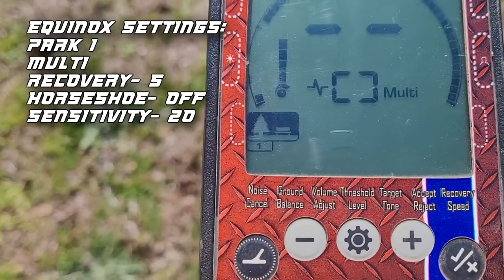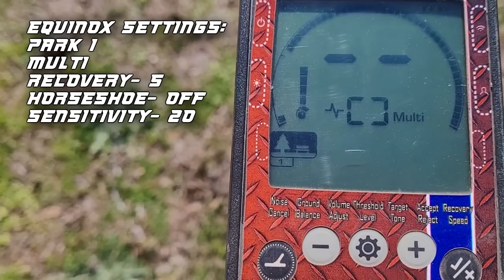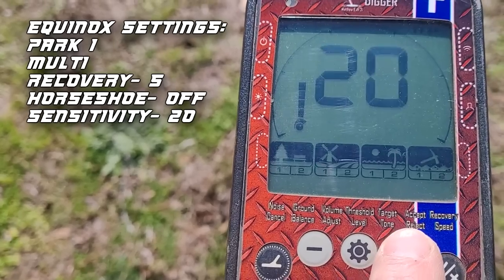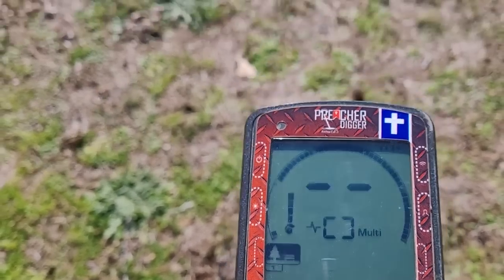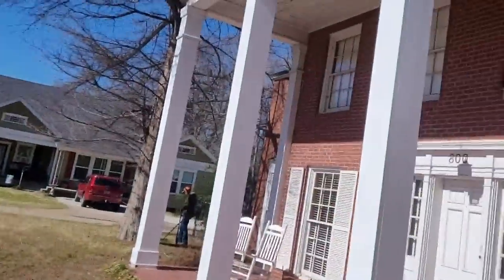All right, we're going to be hunting in just what I call my default park one, multiple frequency. We're going to see what our sensitivity at 20. We'll just leave it right there. And so we're really ready to go. Going to be a little loud. We're right here on the side of the road. And this is the big house that we're doing today. Hopefully we'll get something. So let's get to swinging and see what we can find.